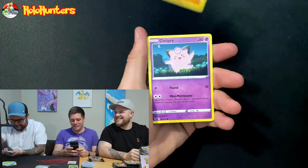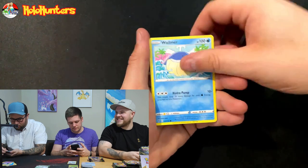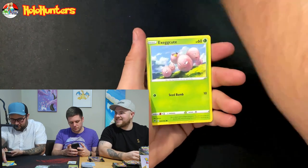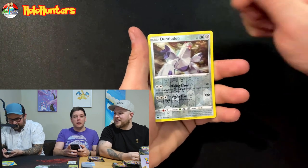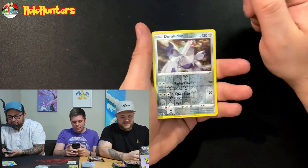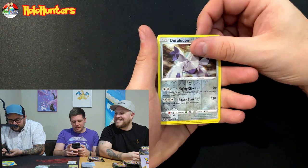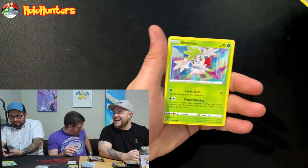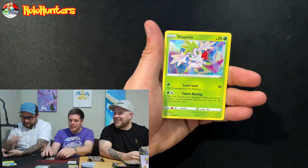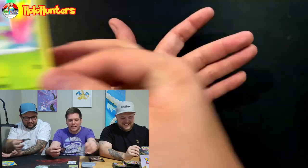Drillbur. Clefairy. Whalmer. Tynamo. Execute. Oh! Hey, there you go. Nice. A Duraludon. Beautiful. That is pretty. And what do we got behind it? Oh, hey, Shaman! Shaman Hollow! And the Shaman back to back, man, that's wild.